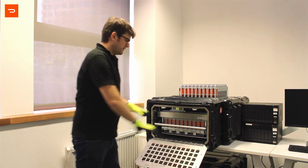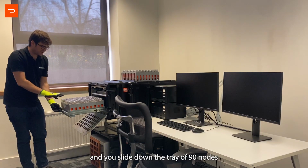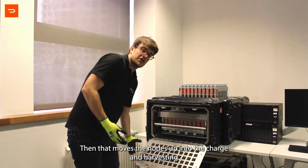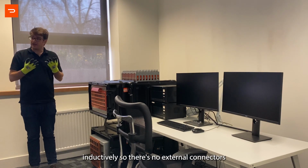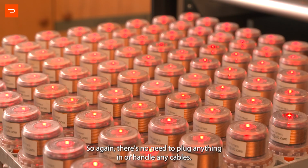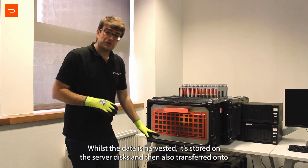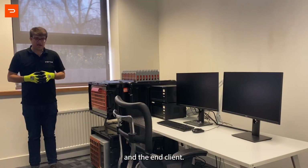The nest case is operated in a very simple manner. You open the door, you then raise the handle, that drops the shelf, you release this catch here, and you slide out the tray of 90 nodes for loading in a fresh set of nodes. Then you slide the tray back in, push the handle down, and then that moves the nodes up into the charging and harvesting hardware. The charging is done inductively, so there's no external connectors on the node, no exposed connectors, and the data download is done optically, so again there's no need to plug anything in or handle any cables. It's as simple as that. Once the data is harvested, it's stored on the server disks and also transferred onto NAS drives for delivery to the processing centre and to the end client.